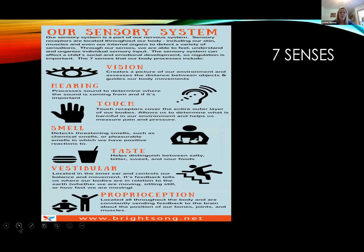So first I want to go over the seven senses, because when I was in school, I was taught in kindergarten of five of these. So we actually recognize seven senses as OT. So I want to go over these really quickly because we're going to talk about these in depth and how you can offer input with these senses. Obviously, your sense of vision, that helps you create a picture of the environment, but that can also help you assess the distance between objects, and it can help guide our body's movement.